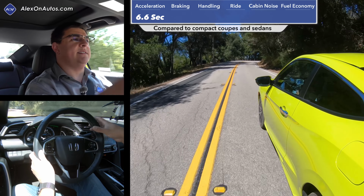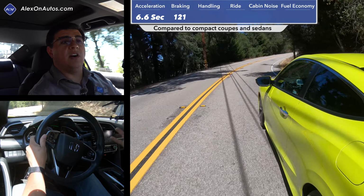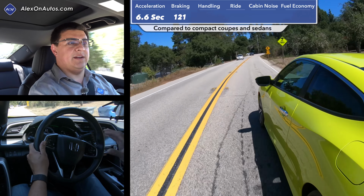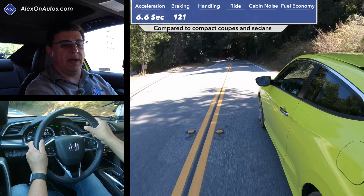In our braking tests, this model stopped from 60 miles an hour back to 0 in 121 feet. That is longer than something like the Civic Si, and the biggest reason for that is likely the tires that we have on this model. But as far as the competition goes, this is still very good for the mainstream compact segment.